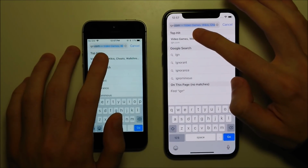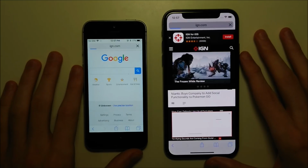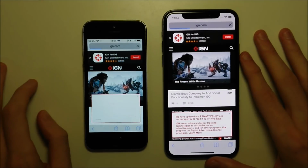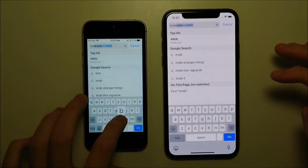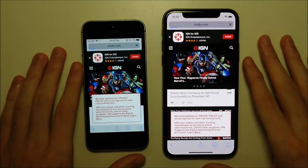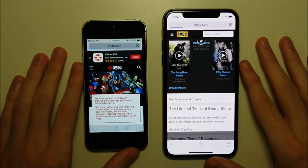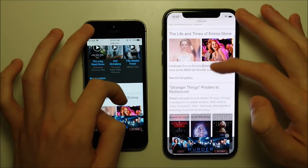And first up, we have IGN. So keep in mind, the SE does have a low resolution, but this one's still going near to the 10. Next up, we have IMDb. And again, we have the 10 here.